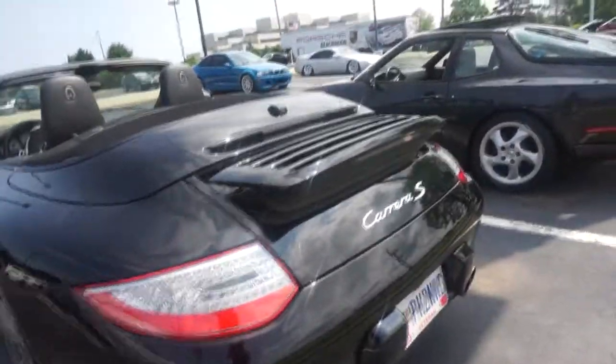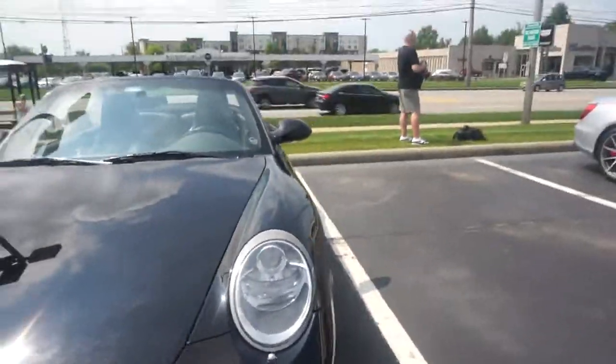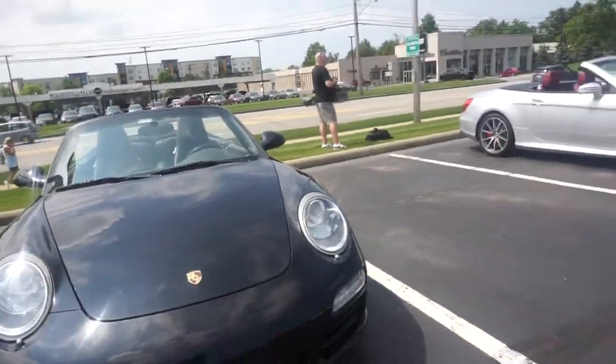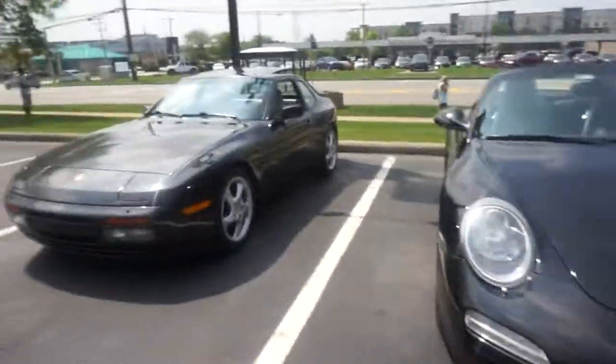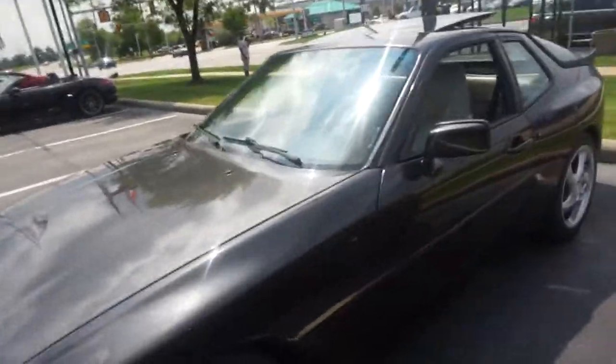Carrera S. Oh, shoot, what is this? Is this a 997 or a 99? Oh, it's a 997. I thought it was a 99. What? A 996? That's the 90s versions. This is either a 944 or a 928.